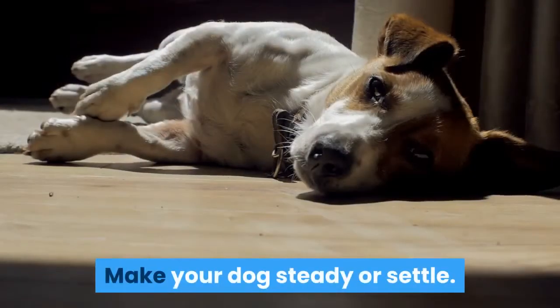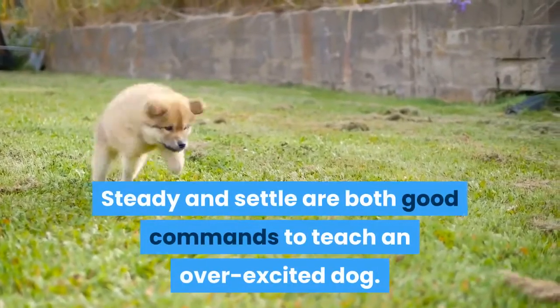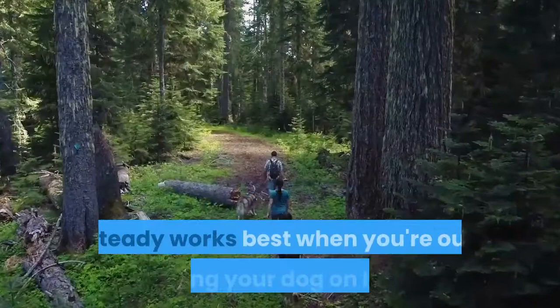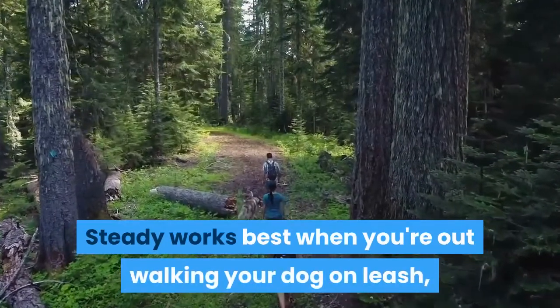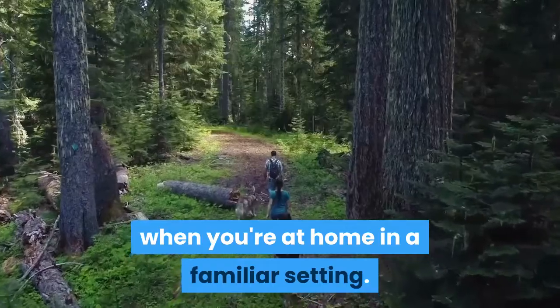Make your dog steady or settle. Steady and settle are both good commands to teach an overexcited dog. Steady works best when you're out walking your dog on leash, while settle works best for when you're at home in a familiar setting. Steady.